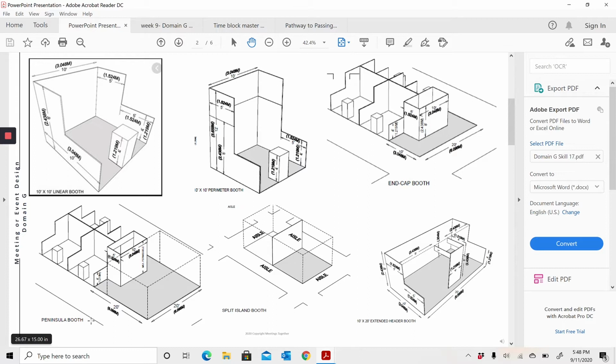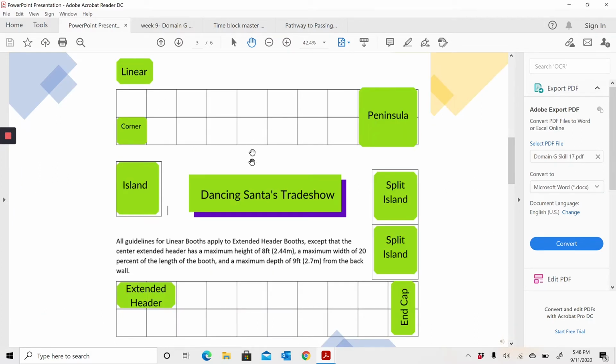And then lastly, at the very end, the 10 by 20 is not 10 by 10, right? It's an extended number. So 10 by 20 is an extended header booth. An extended header booth is a linear booth that is 20 feet, or it can be longer with the center extended header. You can see the difference between the bottom right and the bottom left. So make sure you know the different types of booths and what their keywords are, what makes them each different and special. So here is my Dancing Santa's trade show.